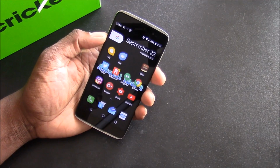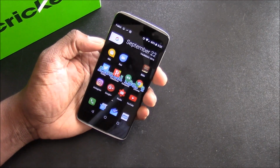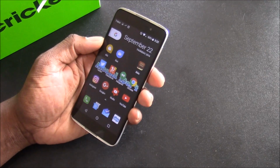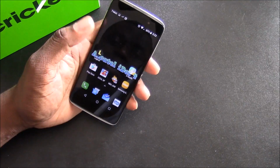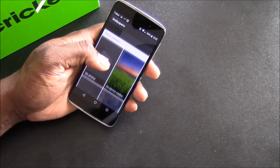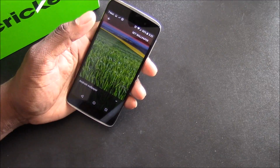So the screen on here, they were able to fit a 5.2 inch display in here, 1080p. And it is really good. It's an IPS display. It's not the best screen on the market, but it is really, really solid. And I think you'll be very impressed with it. And I have a black wallpaper on here because I like to label the phones that I have. So let's go back and pick a wallpaper here. Let's just pick this one. And we're going to set this.